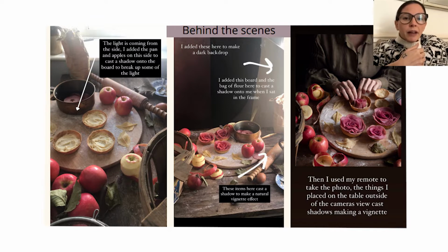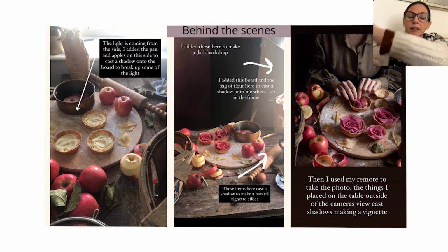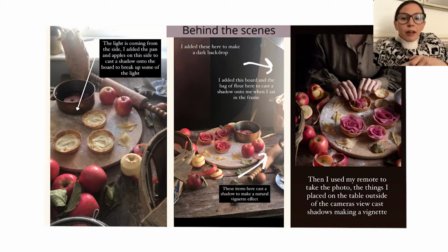And then the next picture, I've added a board here because I didn't want me to be in full light, I wanted just the table. So I always add boards next to me here on the table. And then that's the final image.